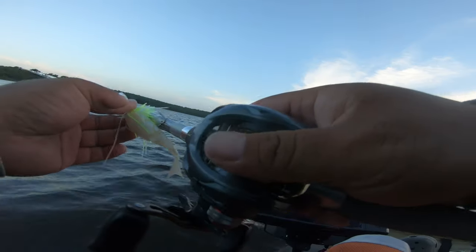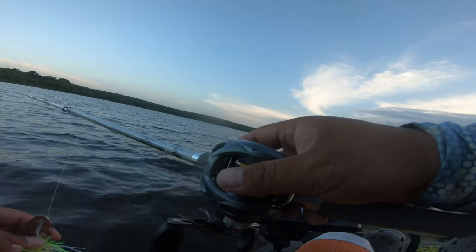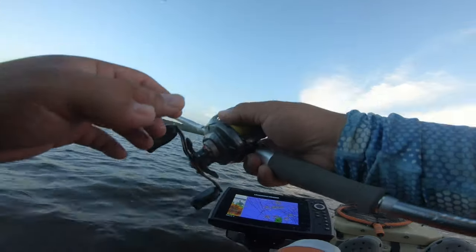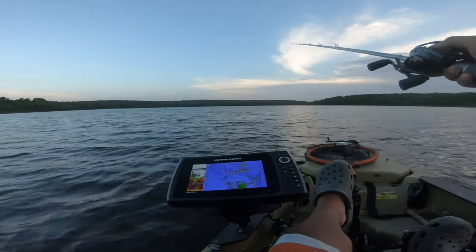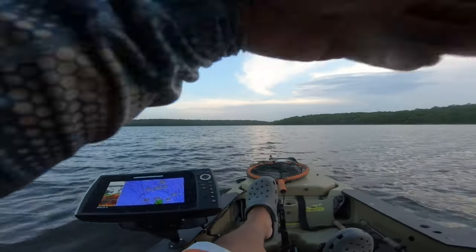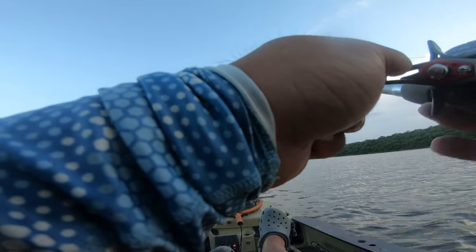You guys can catch any? Oh yeah? Come throw a swimbait in this area. They're chasing bait, but I can't get them to bite. Just fan cast it real good.